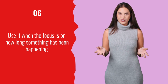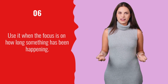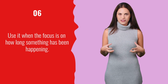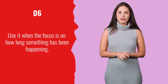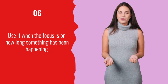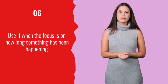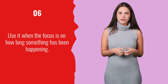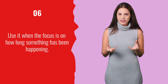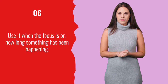Here are a few more examples. By 5 o'clock, he will have been studying for 6 straight hours. Next month, we'll have been living in this apartment for a full year. By the time the guests arrive, I'll have been cooking all afternoon. So when you want to shine a light on how long something has been going on, when that's the most important part of the sentence, this is the tense to use. It helps the listener feel the time, the energy, and the experience behind the action.